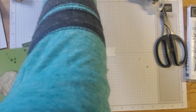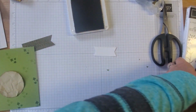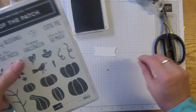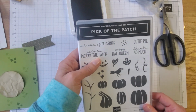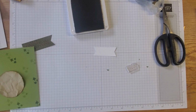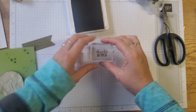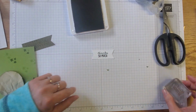So I have early espresso. Oh, and I forgot to take the sentiment out. I'm going to use thanks so much, because I can always use that. I love this stamp set because it's got thanks so much, happy Halloween, a harvest of blessings, you're the pick of the patch, and then cutie pie. So some good variety in the sentiments. I'm going to pick that up, and stamp in the middle here, like that.